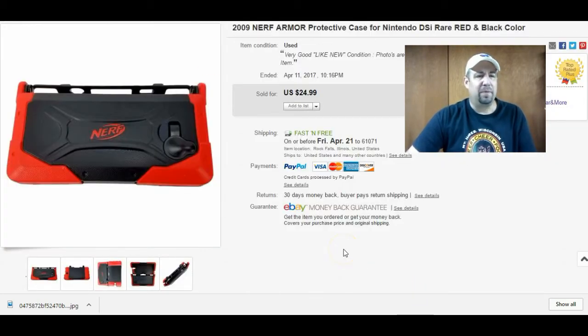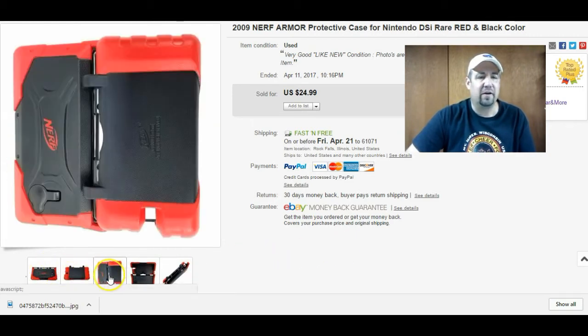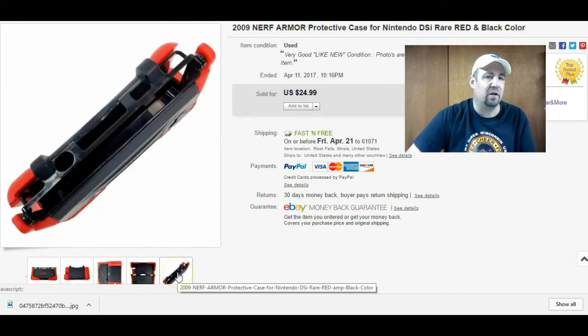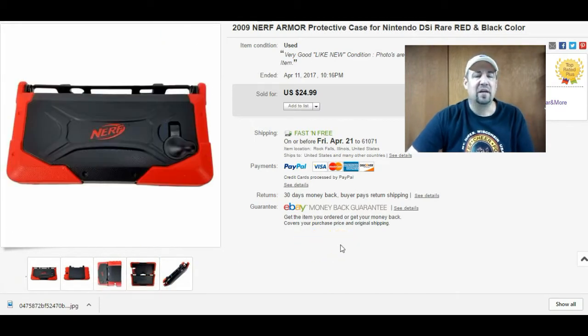I picked this up, I believe, at a Goodwill also. I think this was $1 or $1.99. I got $24.99 out of that. These are real heavy Nerf. They call it like a Nerf Armor. It's for the Nintendo DS or DSi, I guess, whatever you want to call it. Yeah, it's just a real heavy protective case. Super lightweight, so it went first class. I think they shipped for like $2.77, so I had no more than $5 in this, so I was able to turn basically $20 on that. So nice little profit there.